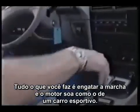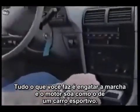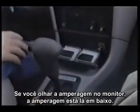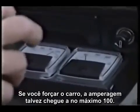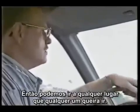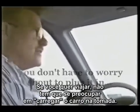All you do is just put it in gear, and the motor sounds like a little sports car. Shifts, runs good, fantastic automobile, drives. If you'll see the amperage on the gauge, see it going down? Amperage goes way down. That's what I like about a car. If you floorboard the car, the most it will do would just be about maybe 100 amps. And that's what we want to do, is to keep the amperage down on an electric car. So it'll go anywhere really anybody wants to go. If you want to take a trip, you don't have to worry about going and plugging it in at the house, because it's called the surge technology.